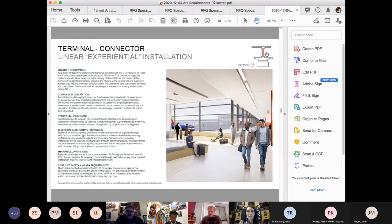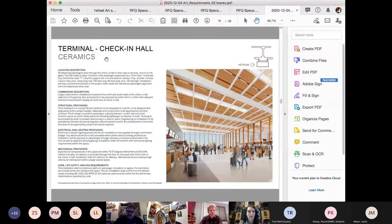Is the plinth part of the design? Yes. The plinth, according to the specifications, Holly, if you could scroll back up the specifications. Yeah. It explains that it's part of the project budget, to be designed and engineered within the project budget right here, ceramics to be displayed on a plinth. So what that looks like and how that relates to the artwork would be up to the artist as well, and part of their overall design.